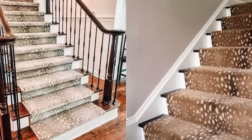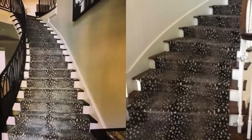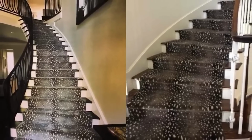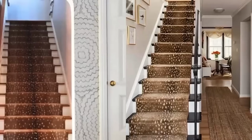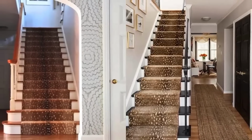I've got lots of different ideas that I'll talk about in probably an upcoming episode. I really love animal print for stairs. I have found so many that I'm just so drawn to. I think it looks so luxurious and expensive. And I know that that is not for everyone. That is very taste specific.